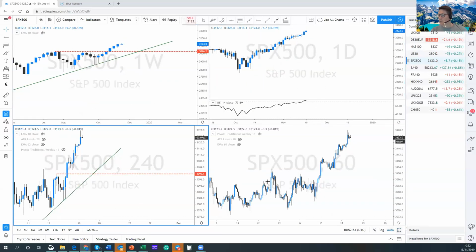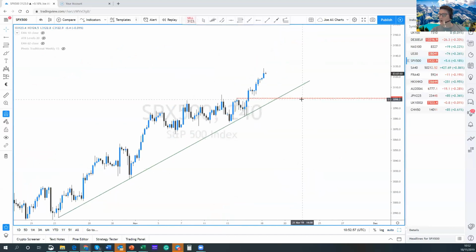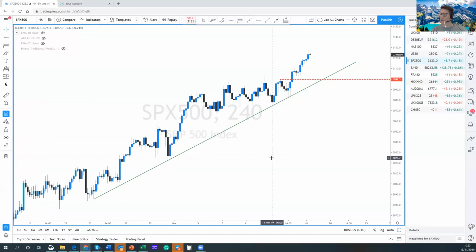And on the intraday charts, or the 4-hour charts, again, looking to buy dips this week to around about 3,100, which is where this short-term uptrend line and some support marry up. So all very bullish on the US markets. I think the DAX overall is quite bullish, but maybe some potential for a bit of a pullback there. And the FTSE 100, I think, is going to remain range bound and choppy, but with a bearish bias overall.